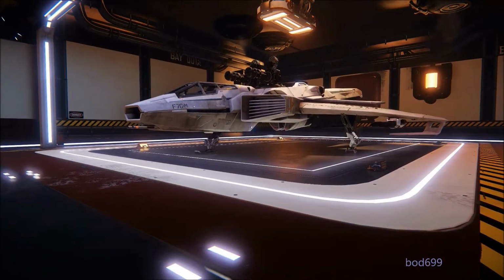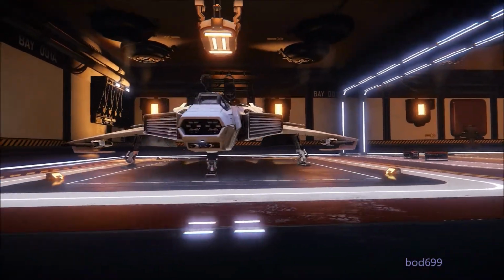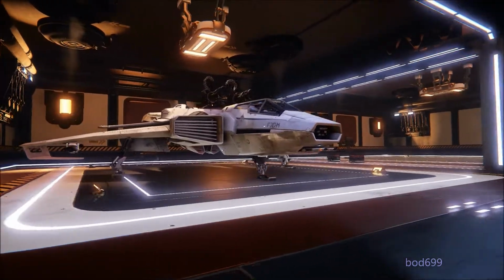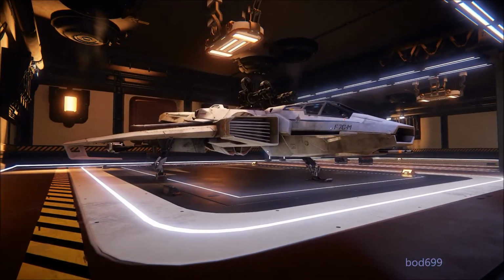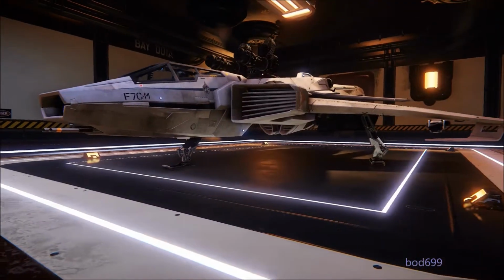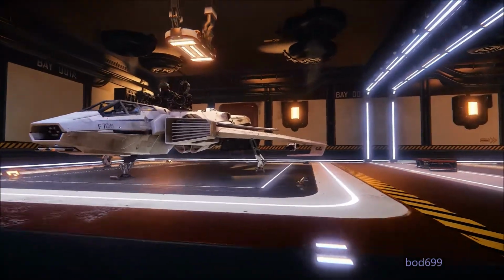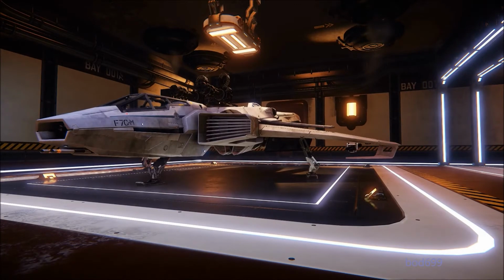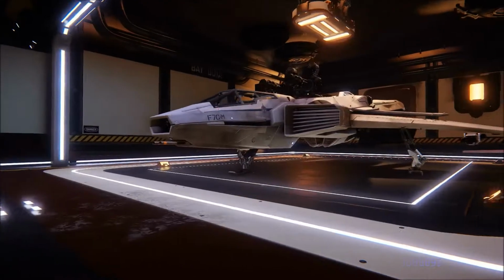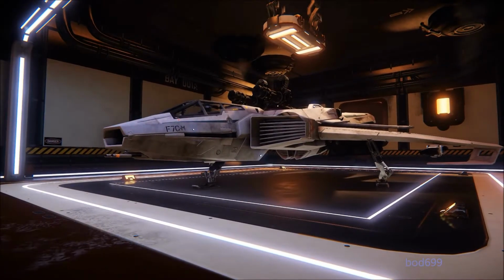This is the F7C-M Super Hornet. It's a limited edition Hornet which is on sale, I believe, until November 4th. It's a two-seater variant. The second seat can be used as a passenger slot, or you can use it to control weapon systems, etc. If there's only one person in it, I think they've said that the pilot can control everything.